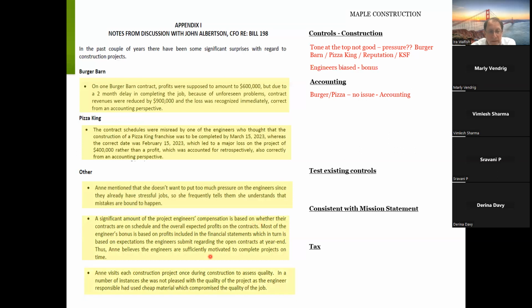Okay. The last paragraph, I thought maybe that relates to the mission statement. And visits each construction site to assess quality. She was not pleased. A number of instances they used cheap materials, compromised quality of the job. Okay. Consistent with the mission statement. Well, why did she only visit once? And they're using cheap material. There could be quality problems. All right. Everyone good?